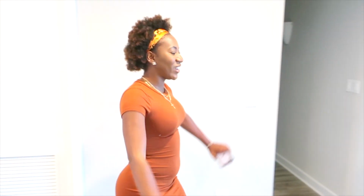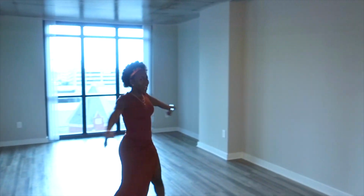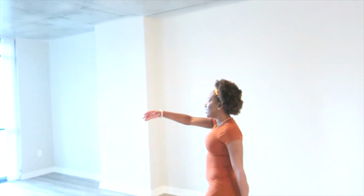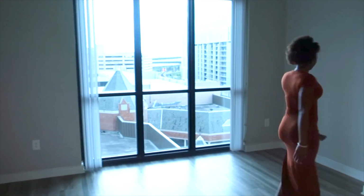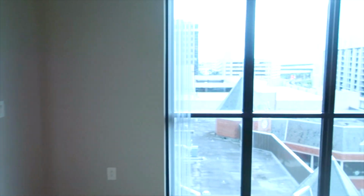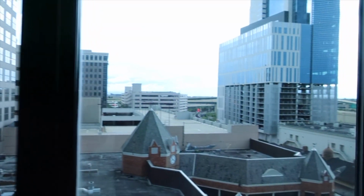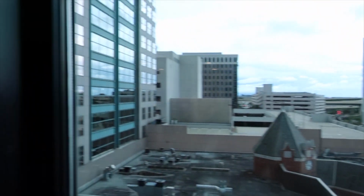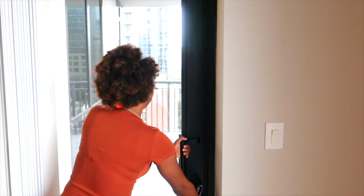And then we have the living space. So yeah, this is where I will put the dining table and the living room and the television and whatever else I want to put in the living room. And here is the view. And then we have the balcony. Let's go outside.